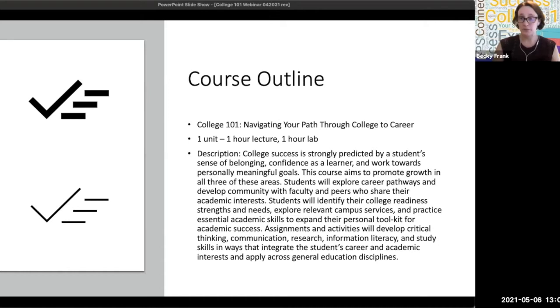And so the course that we developed was called College 101, Navigating Your Path Through College to Career, because we wanted to connect to the careers, which is really the whole point of preparing our students for a career in the world. We finally settled on having a one unit course because our students are mostly part-time students, and asking, since we can't require anybody to do anything, asking them to add 3 units to their first semester was a big ask. And so we settled on a 1-unit course, but created a 2-hour course. So they're getting a little bit more instruction for that 1 unit by having a 1-hour lab, 1-hour lecture course.